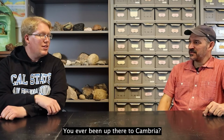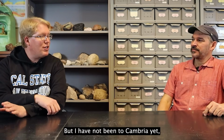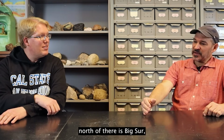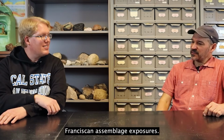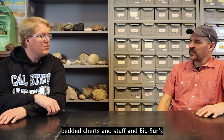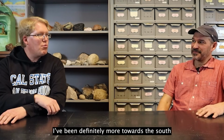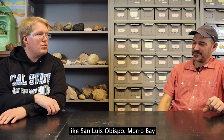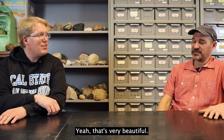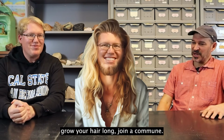It's a neat area. You ever been up there to Cambria? Haven't been to Cambria itself. I've been around the area, but I have not been to Cambria yet. So maybe another rock hounding field trip for myself. Yeah, it'd be fun. And then of course north of there is Big Sur, which is beautiful, has all kinds of great Franciscan assemblage exposures, serpentinites, more gabbros, all kinds of interesting bedded cherts and stuff. And Big Sur's fun. You ever been up there? Big Sur, I think I remember going there as a kid. I've been definitely more towards the south, like San Luis Obispo, Morro Bay and such, seeing the blueschists there in that area. That's a lot of fun. Yeah, that's very beautiful. Well, next trip up there, you got a lot to see then. Go up to Big Sur, maybe, grow your hair long, join a commune, you'll have a lot of fun up there.